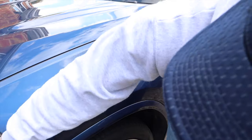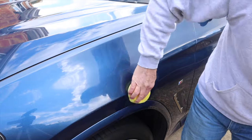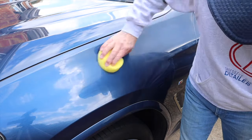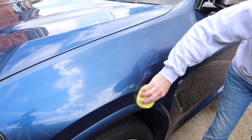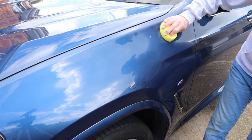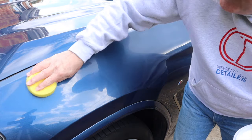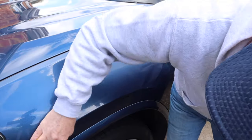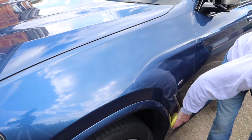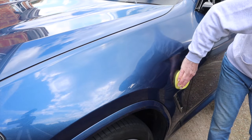It goes on nice and easy. It's not grippy at all. It seems to spread quite well. I think I've been a bit heavy-handed with putting it on the applicator, but never mind. You learn as you go on.